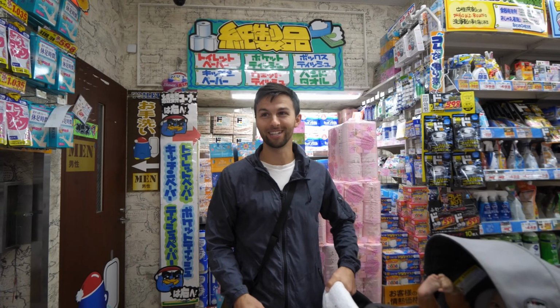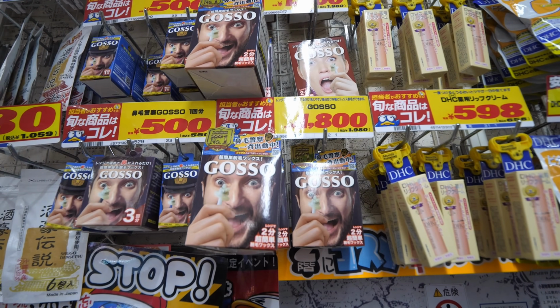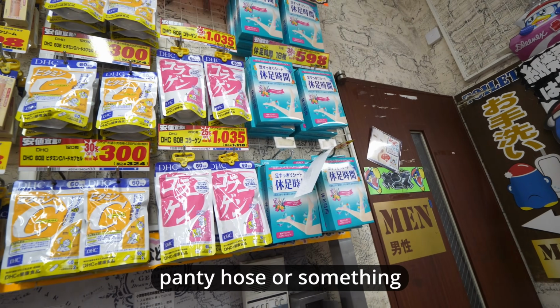I can't breathe right now. The incense is super strong right now. It's kind of overwhelming. Oh my. But this is kind of fun. It's ceiling to floor of all these random things, from nose wax things I'm seeing right here. The faces are hilarious on these. Pantyhose or something? Anyway, it's really fun to see. There's just a lot of stuff. The music's grooving. It's like a Christmas, anime, fun Japanese bouncy feeling right now.